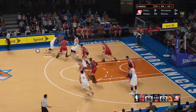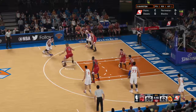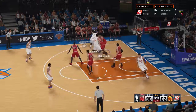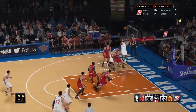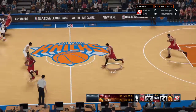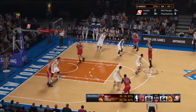And here is Anthony, following the 3 from Nikola Mirotic. Smith outside, back to Anthony. 6 on the shot clock. Shoots from the baseline. That's good. He's definitely got that shot in his arsenal. Chicago has gotten off to a great start from three-point range in the final quarter. They're a perfect 3 of 3.